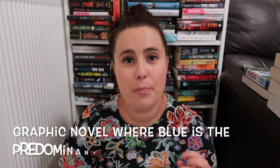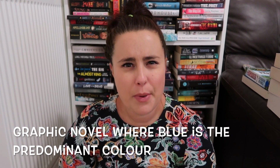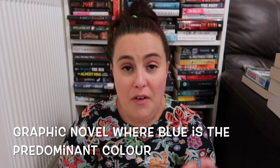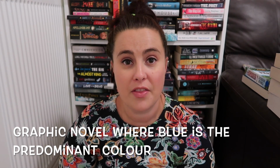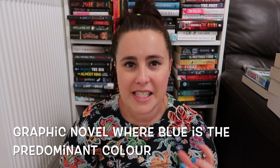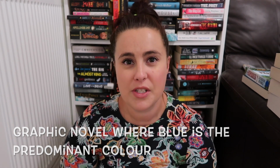So challenge number 1 is to read something with blue tones. So we wanted to pick a colour where a lot of the pictures are in that colour, or there is a prevalence of a particular colour within the graphic novel. You get that quite a lot at the moment, or there's sections where there's really heavy usage of the colour red, or there's parts of it that have been done in a certain colour palette, and I really enjoy that. So we've chosen blue.